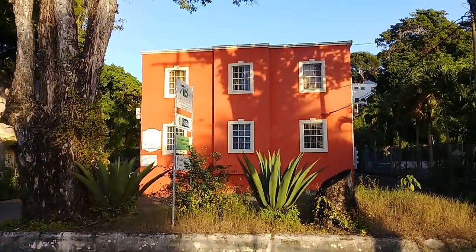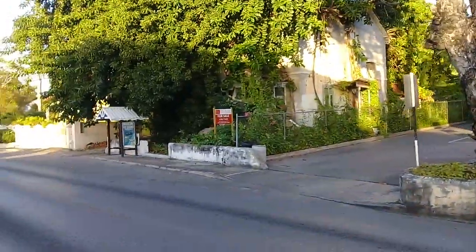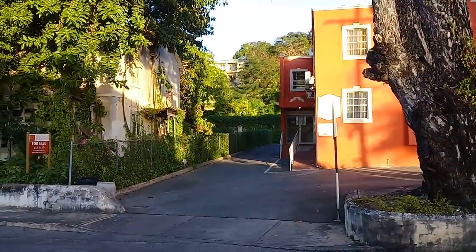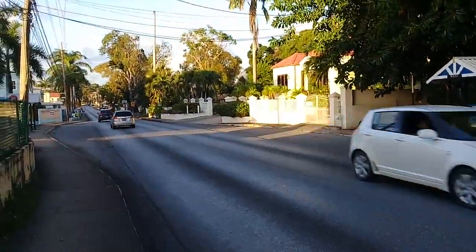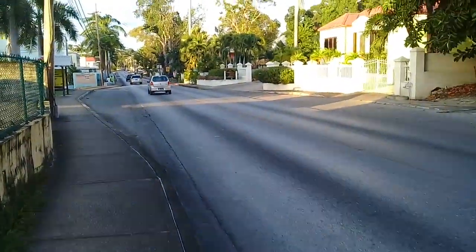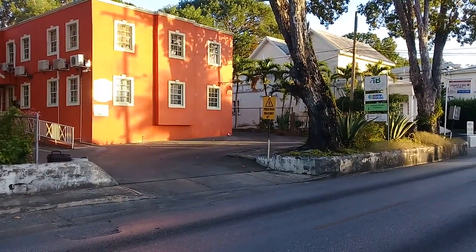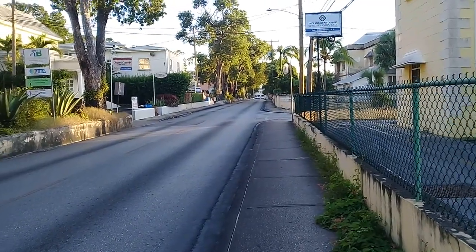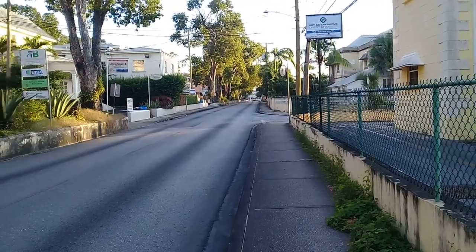And this is Thompson and Broom Attorney at Law here, this orange building here. And this is an old abandoned house. And above here you can see the Erdeston Teachers Training College, the back part, the abandoned part. Yes guys, and this is down Pine Road in Belleville, St. Michael, Barbados. The main road is Pine Road, the back road is, the avenues are Belleville, and the back part is George Street.